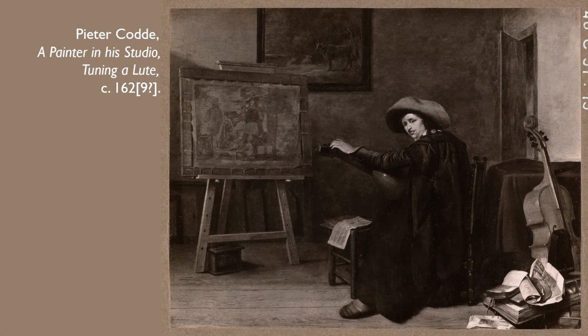the work you see on the screen is a 17th century painting titled A Painter in His Studio Tuning a Lute by Peter Cody. The last time this work was seen in public was 1949, and as you can see, this black and white photograph does not do the painting justice.